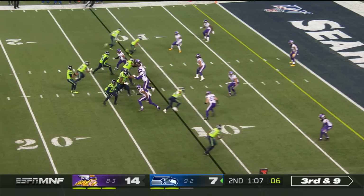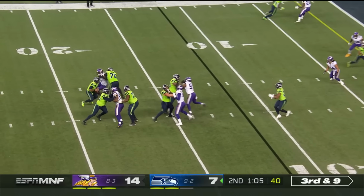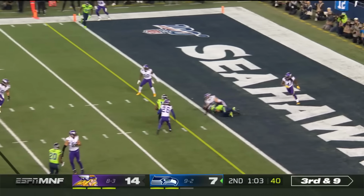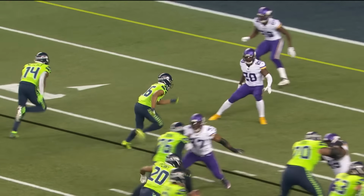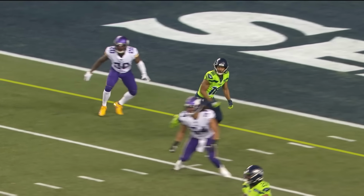Big DK Metcalf at the top of your screen. Russell Wilson dancing in the pocket and then guns it over the middle to Lockett, low and incomplete. Harrison Smith there defensively.